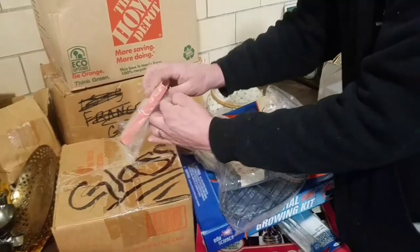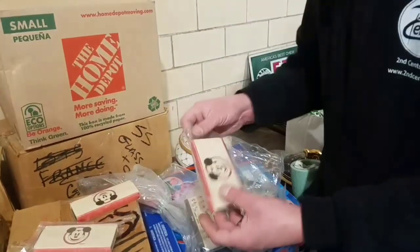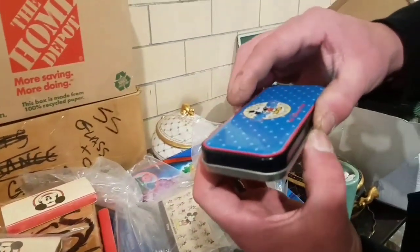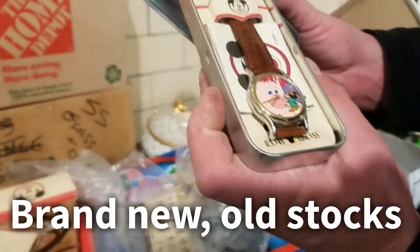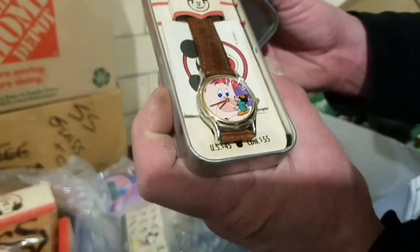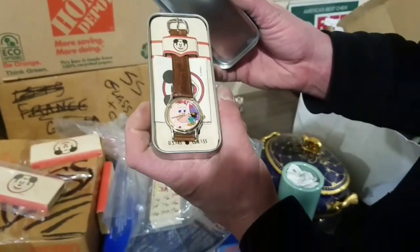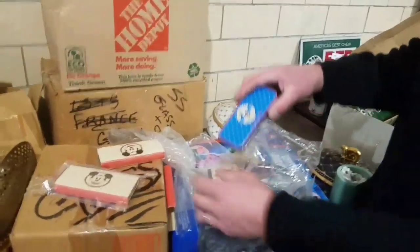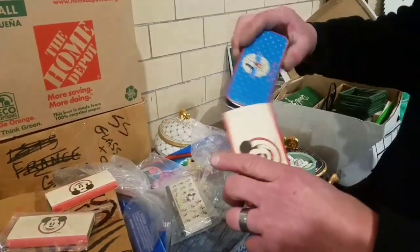So let's take a look at it. We got two more in here. I'm a little excited. Classic Adventures. Oh yeah, everyone's favorite. Jack and the Beanstalk. So there we go, we got Mickey Mouse, Jack. Very cool piece, exclusively made for the Disney Store. Same thing, $45 brand new.